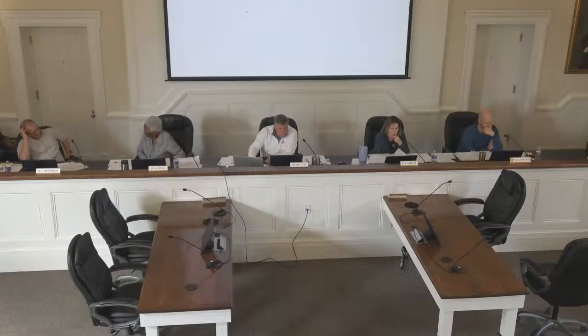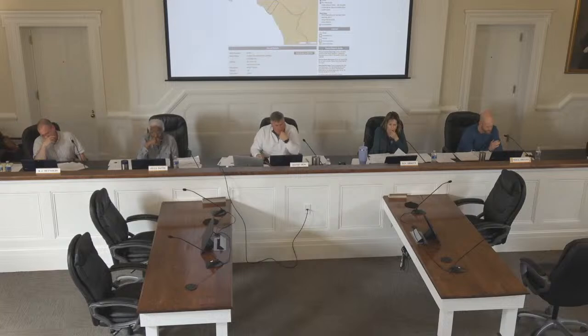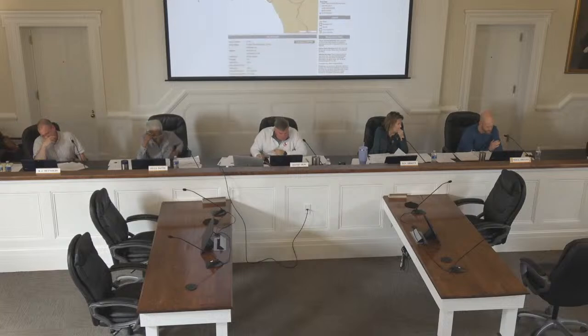Where is it located? 260. Is it not on three though, right? No, it's just literally down on 354. Oh, okay. Each side. So what is the land value there? Oh, that's a raw piece of land. Yeah.